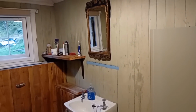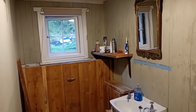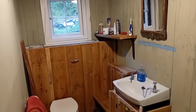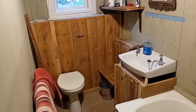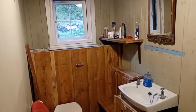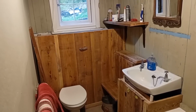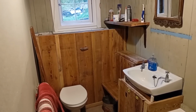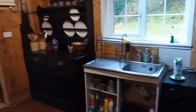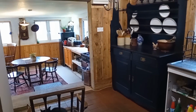Here is our small bathroom, which has been painted with normal paints rather than bathroom paint. That's why it's all stained. It's small, and again, not very practical. The loo is broken, it doesn't work, and all this boarding needs to come off in order to fix that. So that's a task in itself, but our plans are we can utilise this space better, and I will show you how.